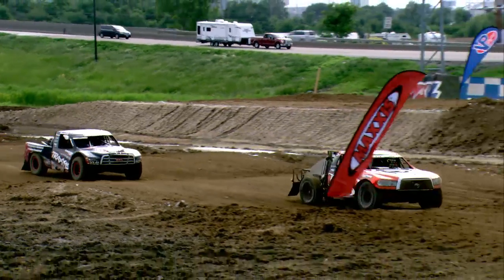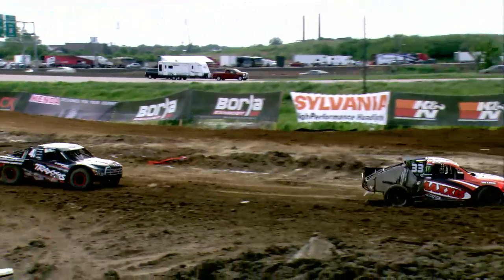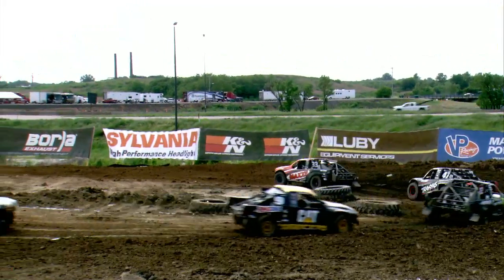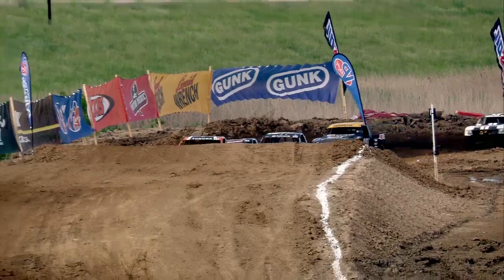And here's the thing, too. You got the impatient kid from the Pro 2 race up front right now. He's got nothing but clean track. What's going to happen with Mike Jenkins? Clean track, fast truck. Yeah, exactly. So we're going to find out. He's passed the whole field.